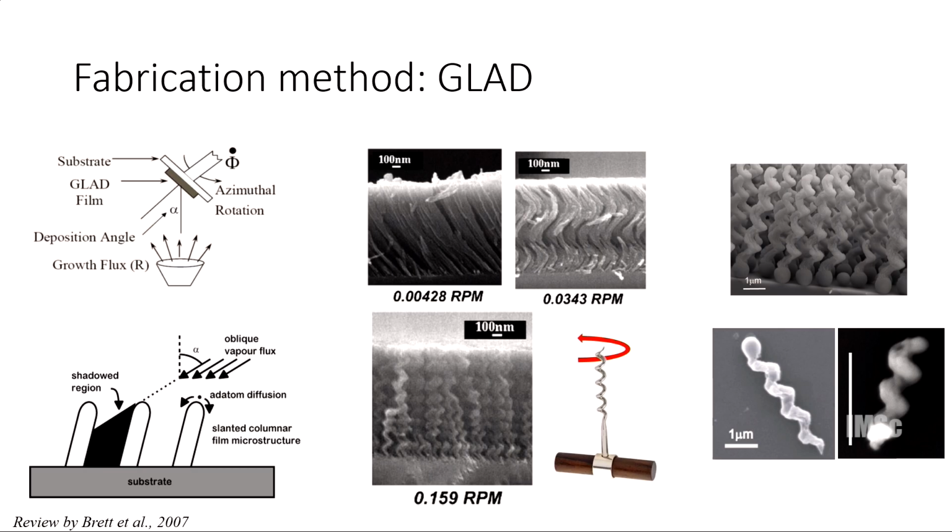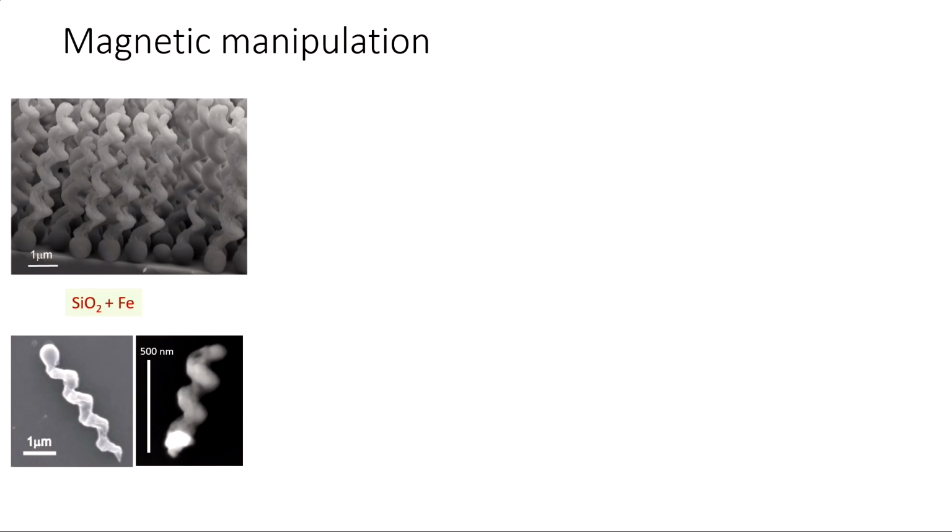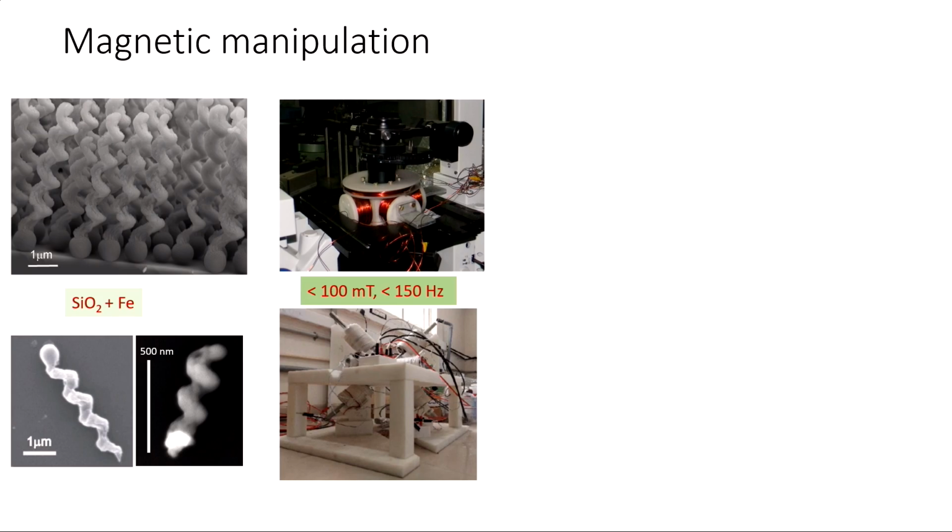Just to also stress the range of parameters that one can get in the experiments, we are talking about swimmers. This is one of the largest, a couple of microns long, almost a micron in width. In contrast, this particular swimmer is one of the smallest in the lab, and here the scale bar is 500 nanometers. So we are talking about more than an order of magnitude in what you can achieve in your experiments. Typically, these objects are made of silicon dioxide, which is very easy to grow, and then we include some material, iron for example, into it. All these experiments are done in multiple coils in our lab, depending on what type of applications we are talking about.